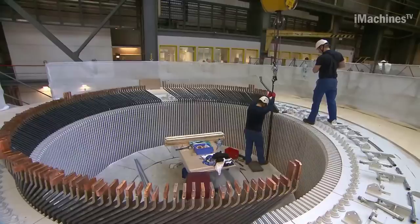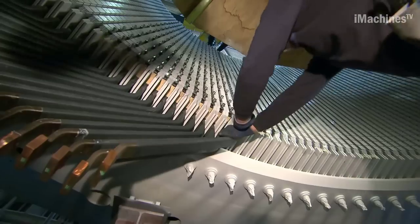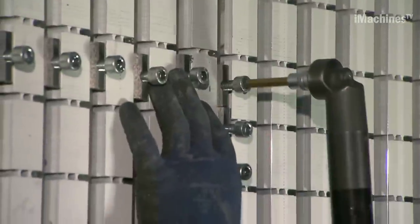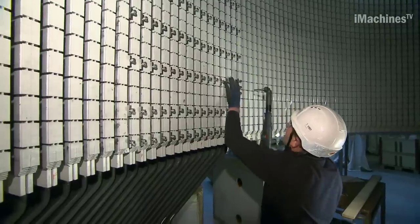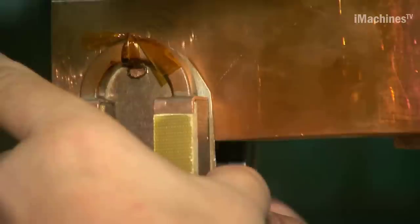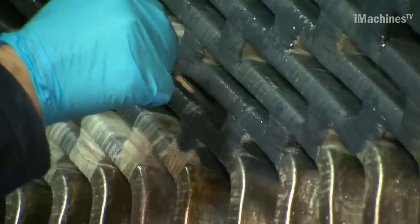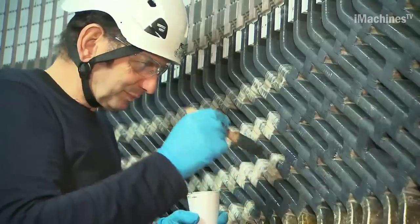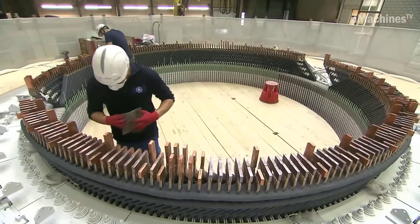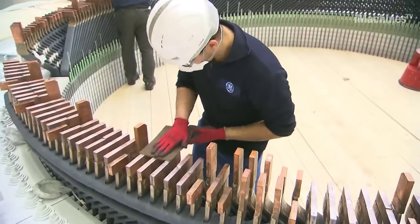Coil winding. Copper or aluminum conductors are wound into coils and insulated to withstand high voltages. The coils are carefully positioned and secured within the core, forming the stator and rotor windings. Impregnation. The stator and rotor windings undergo a process called impregnation, where they are vacuum treated with an epoxy resin. This ensures electrical insulation, protection against moisture, and increased mechanical strength.